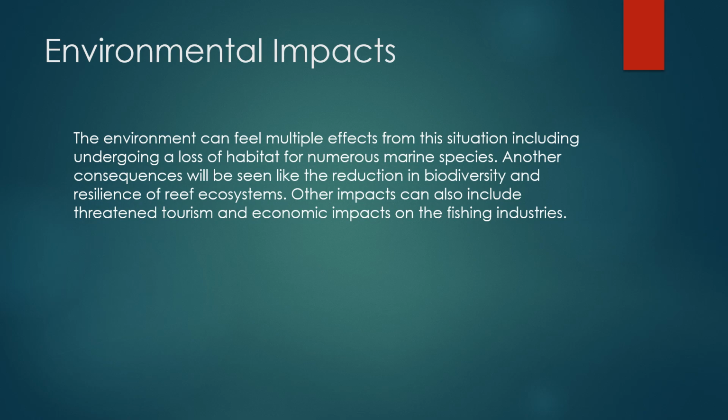If the coral reef continues to be affected, the very large tourism industry will be affected, which a lot of people are employed in, so it'll affect their jobs. And also, the less this system thrives, the less fish there are, which means the less fishing that can be conducted.